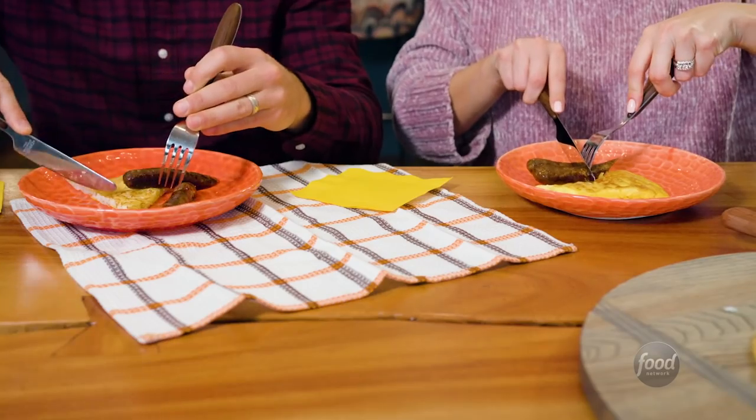All right, so thoughts on that emu egg? I liked it, but I noticed a little hesitation on your side. You know, it was a little hard to swallow. I also got a piece that was all yolk. It's something that I probably wouldn't do again, but I'm glad we tried. However, the sausage, yes, please.